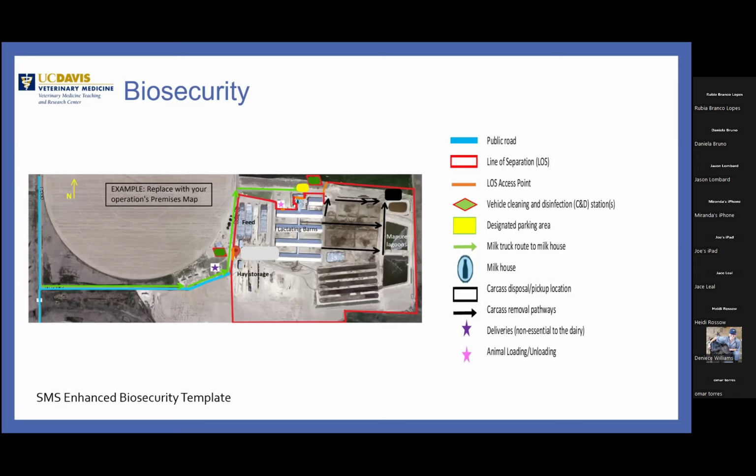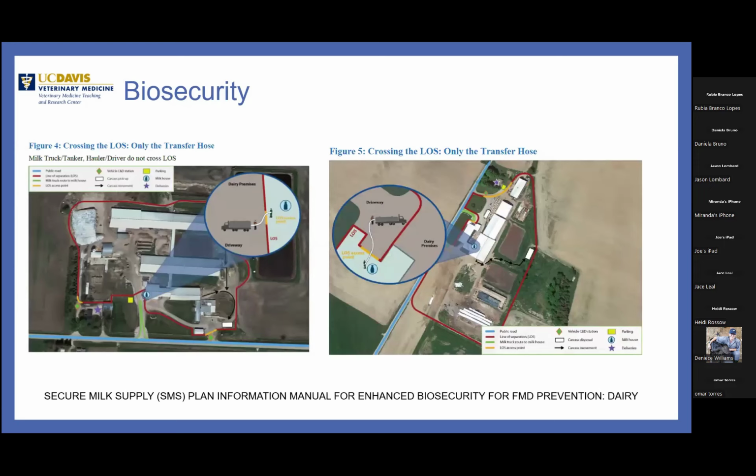There are different ways, depending on the way that your dairy is designed, that you can do this, and these websites have some different examples. Some dairies may be able to take advantage of the facility design they already have and set up situations where the milk truck itself can stay outside of that line of separation. The advantage is you don't have to deal with the hassle of cleaning the entire truck. The only thing you have to deal with is cleaning and disinfection of the actual person, the milk truck driver, crossing that line of separation to go into the tank room, with or without the hose, depending on if you have a dedicated hose in your milk parlor or if they're using a hose off the truck. As I said, if you go to these sites, they give you several different examples of what these might look like and how you can do this.